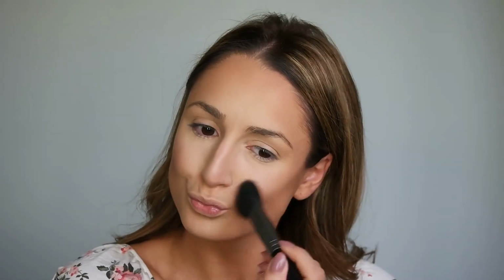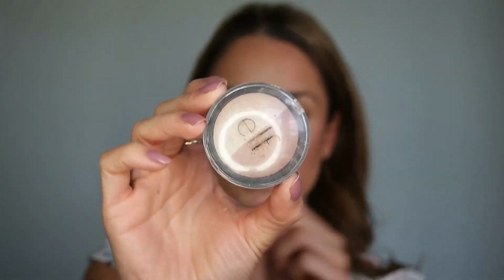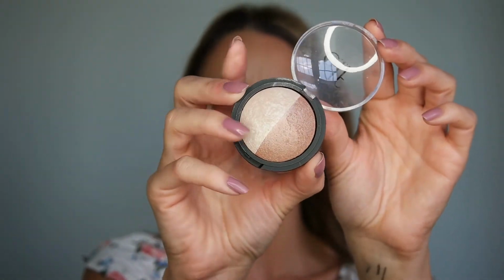So now we're gonna apply blush and a highlight. So the Bare Minerals Giddy Pink Blush has been my go-to lately. I'm just gonna unscrew it and use what's in the cap. Now I'm going to use another one of my favorite e.l.f. products, this Baked Highlighter and Bronzer Duo. And I'm just going to use the highlighter just with my finger.